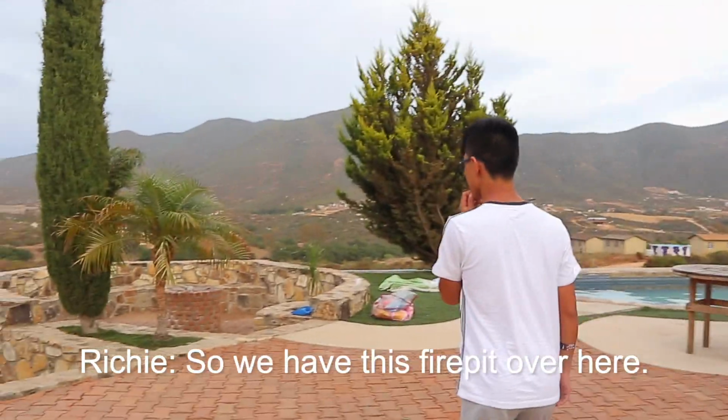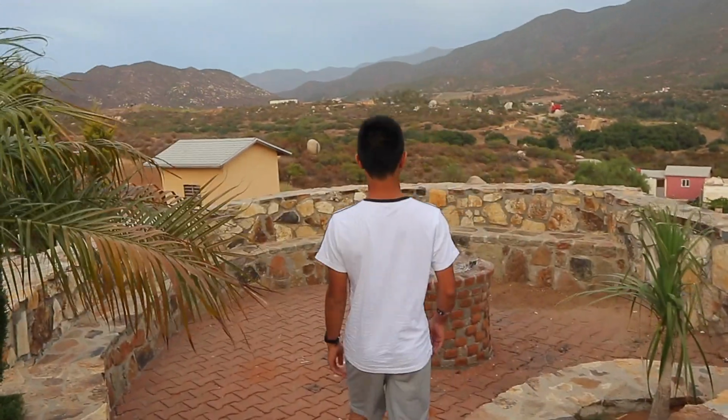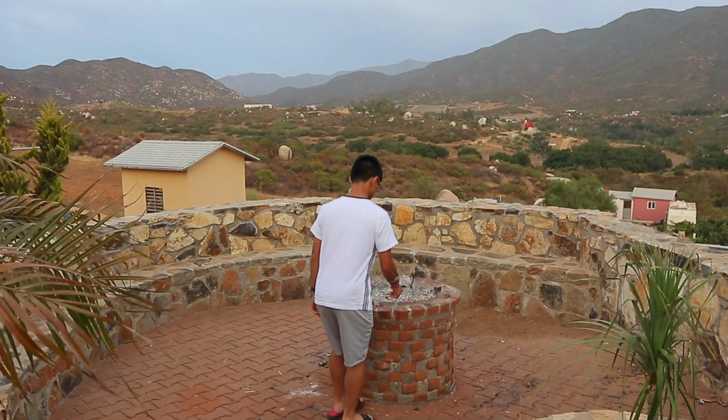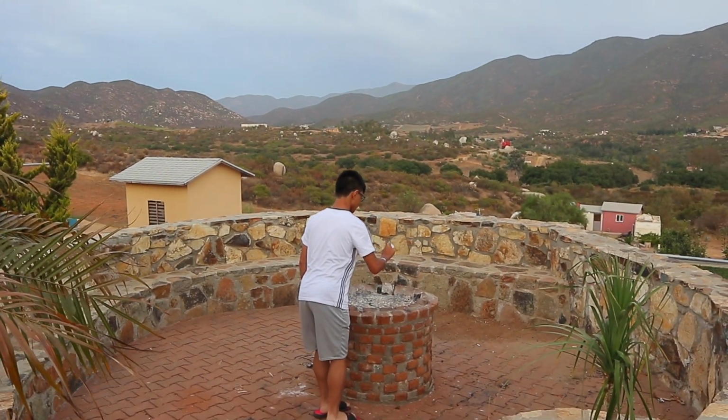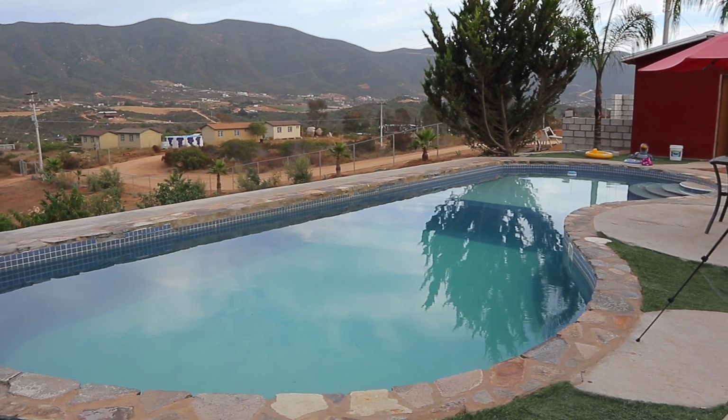Richie, what else should we show? So we have this fire pit over here. We need firewood, and we'll set it up maybe tomorrow night. Grab some firewood, sit around, do some s'mores. We have a pool. The pool was warmed by the sun. Warm all day, warm all night. I love this pool. At night you can see it smoke because it gets really cold here in the valley, and the water temperature stays really warm, so night swimming is amazing here. And the lights you can turn on, it gives you a nice ambiance. I'm really happy with this property actually.